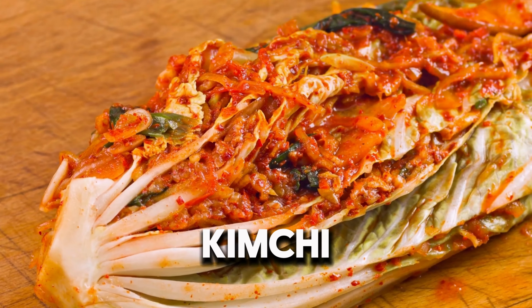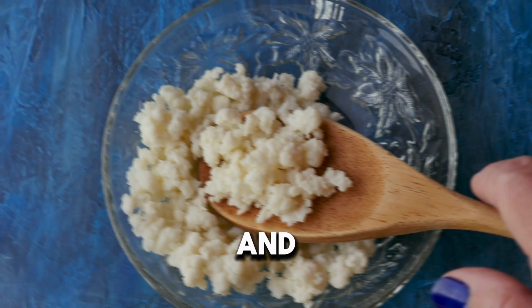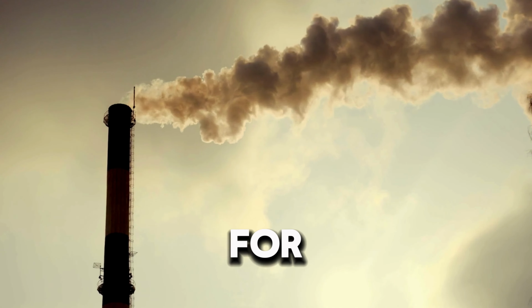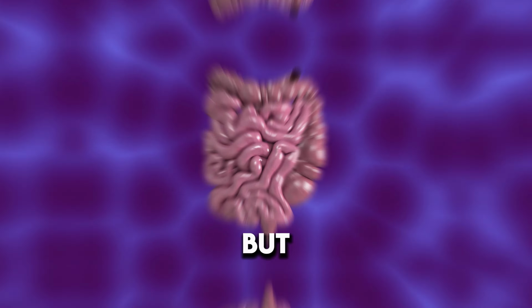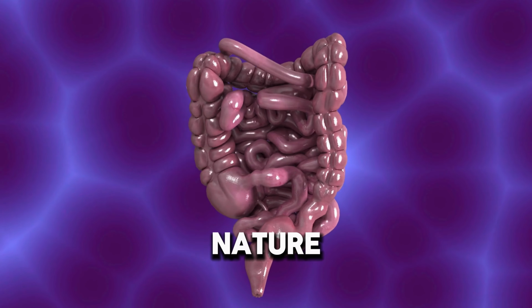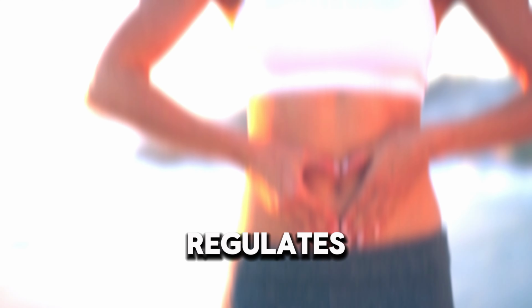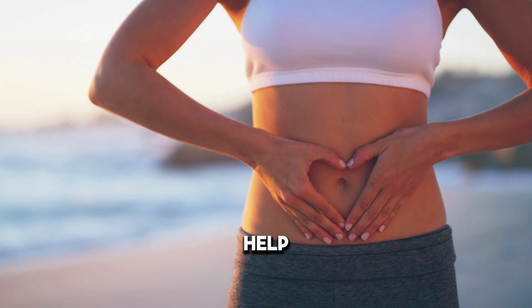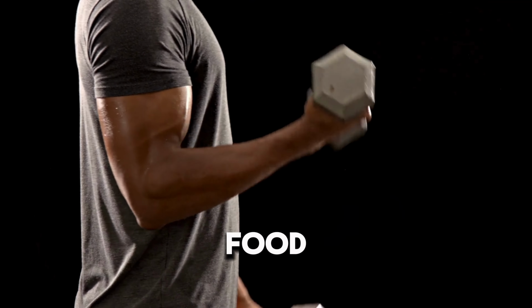Let's start with kimchi. Yep, fermented foods like kimchi, sauerkraut, kefir, and even kombucha are powerhouses for your gut, thanks to their high probiotic content. But what does that have to do with metabolism? Well, a study in Nature showed that gut health is closely linked to how well your body regulates weight. Probiotics help manage fat storage and even influence how much energy you pull from food.